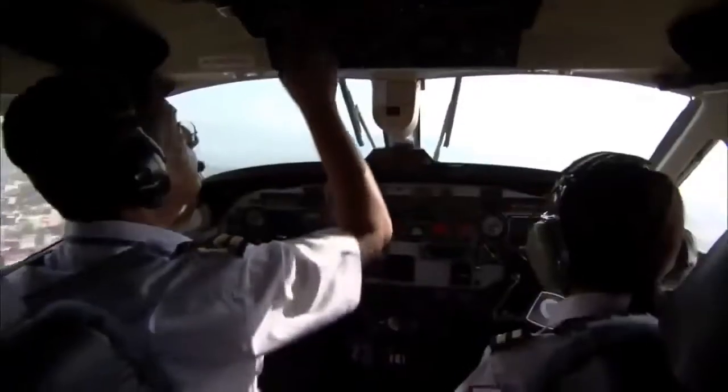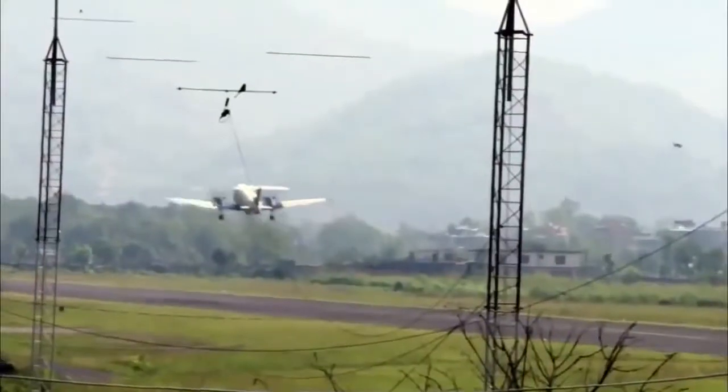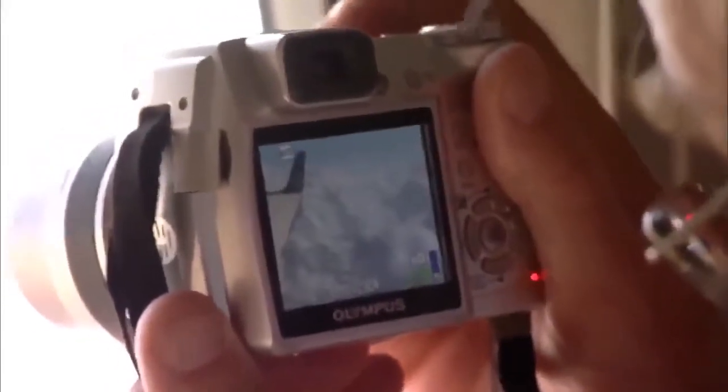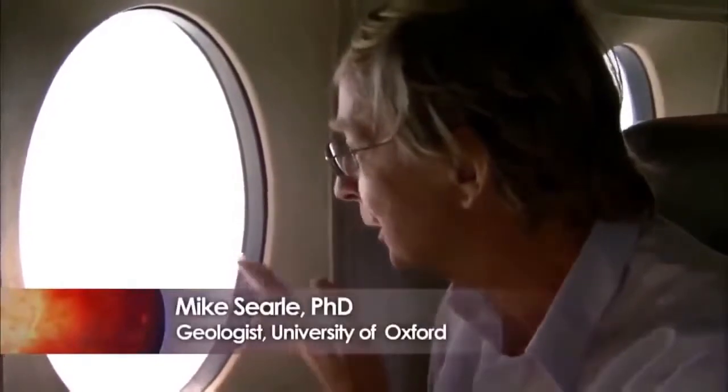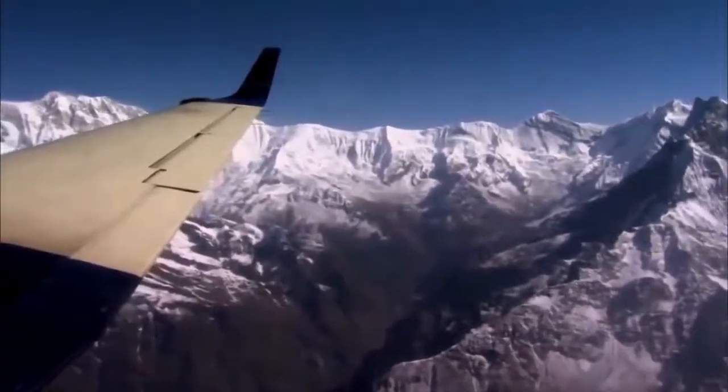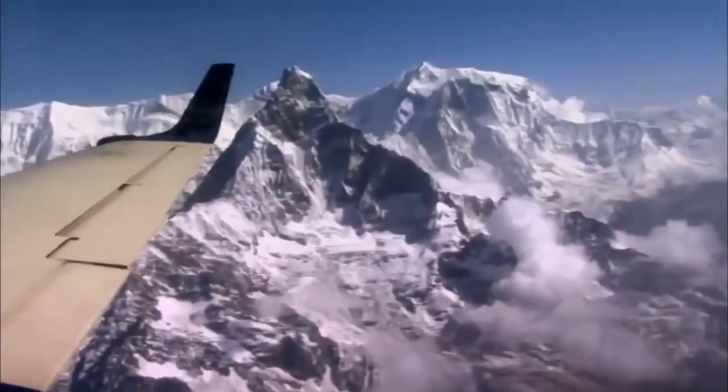Traces of the first stage in this process can still be seen in the Himalayas today. The best way to spot them is from the air. Because the high Himalayas are so incredibly inaccessible. I mean, just look at that view out there. There's a sea of mountains, all of them over 20,000 feet. There must be hundreds of them. And those are impossible mountains for a mere mortal to climb.